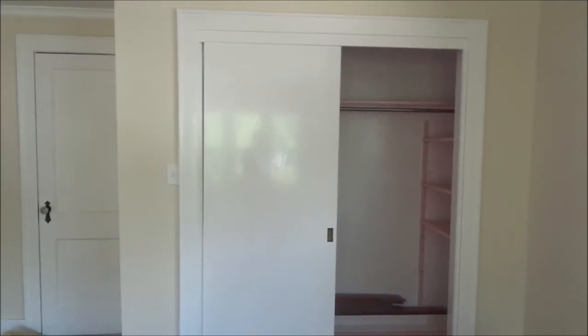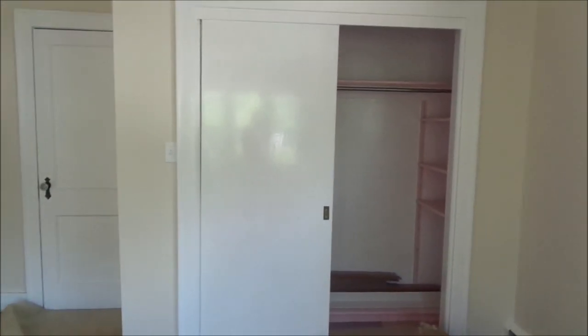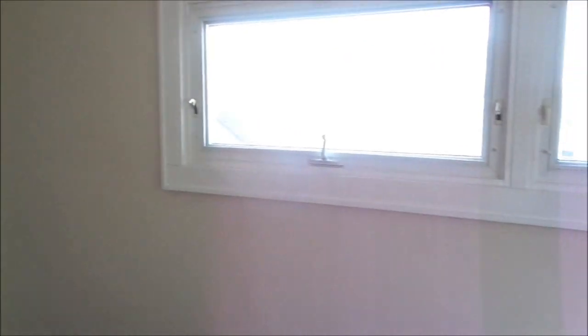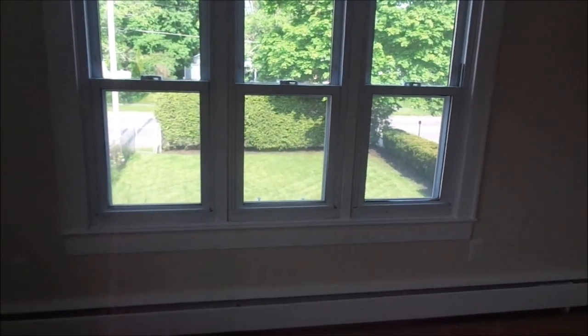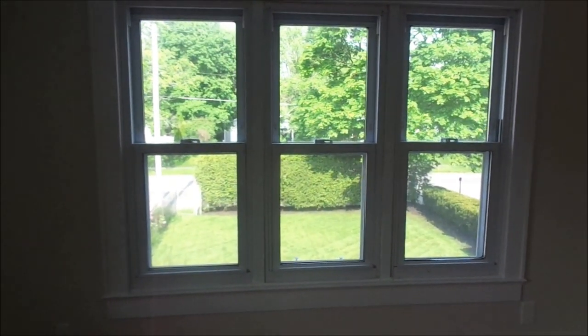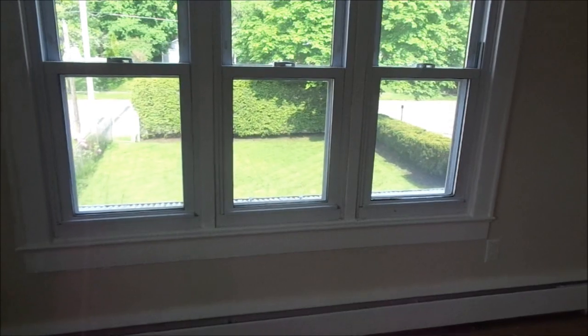But the other bedroom, the master bedroom, is just as big, maybe bigger. But that's his closet there. And then he also has a lot of windows. All the bedrooms have so many windows. Oh my goodness. And I know that this house tour is probably a little long, but I'm sorry, you guys.